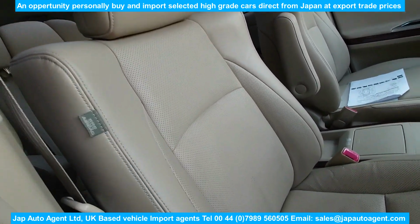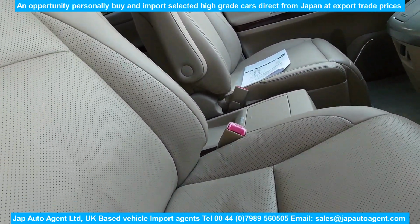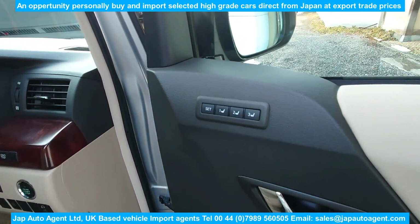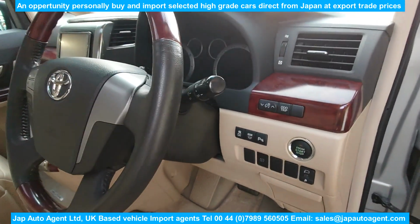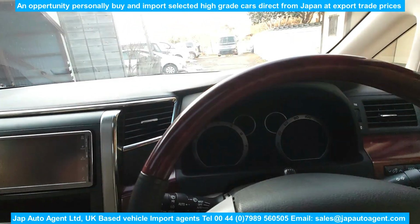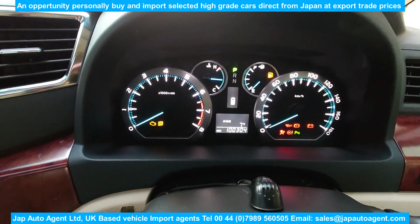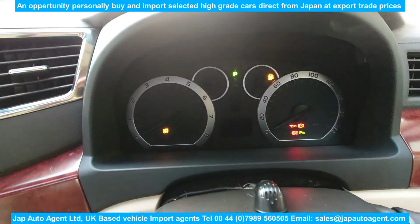Okay, nice clean driver seat, which is also, of course, the front seats have power assist as well, and the door card with memory driver seat should you have more than one regular driver. And you can see the mileage there, 100,000 kilometers, which is 62,000 miles. Okay, start her up.